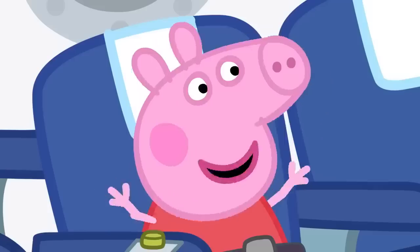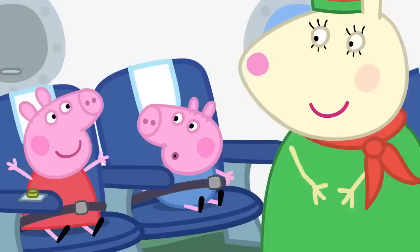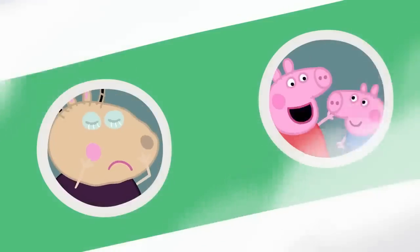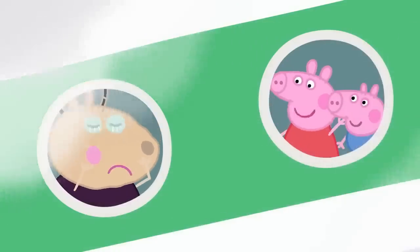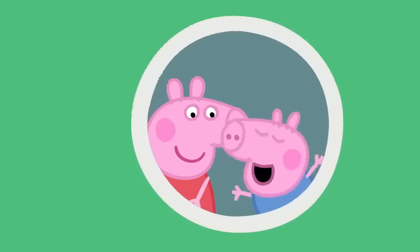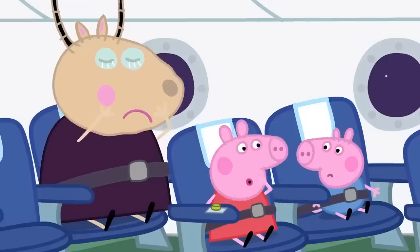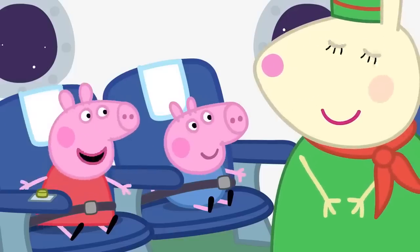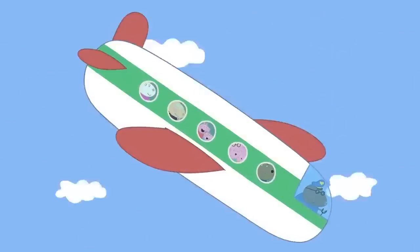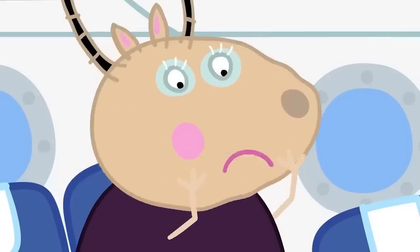Miss Rabbit, please can you make the plane go really, really high? I don't see why not. It's really fun when the plane goes high, Madam Gazelle. Look, we're nearly in space. Too high! Too high! Can we go lower instead, Miss Rabbit? Certainly. Too low! Far too low!